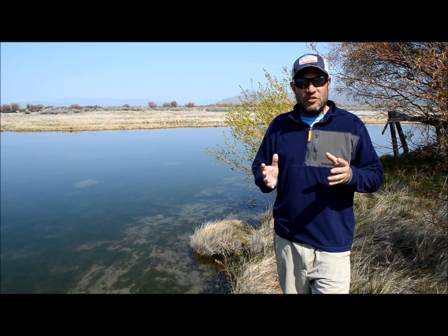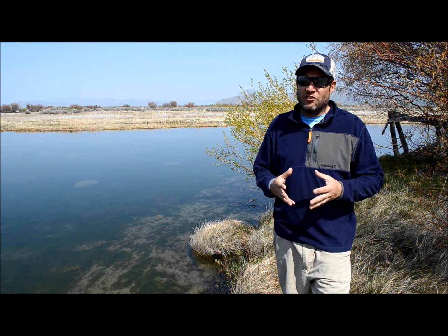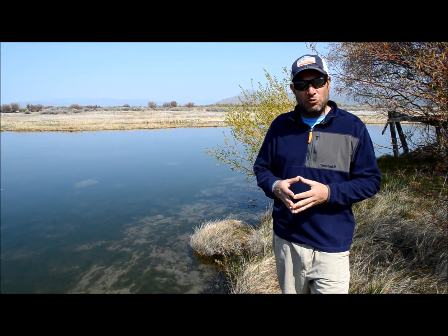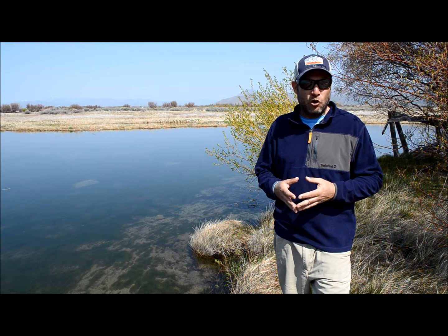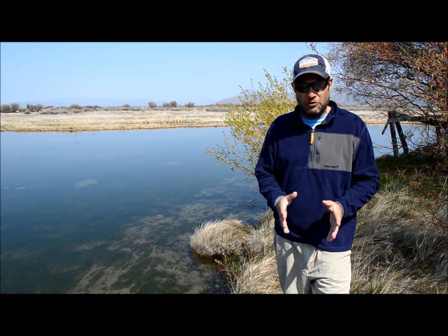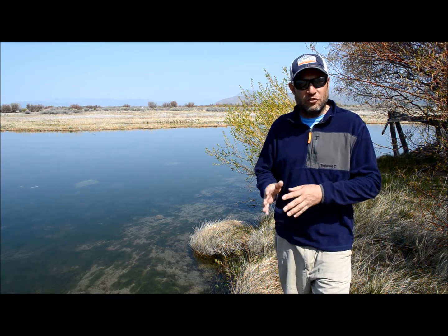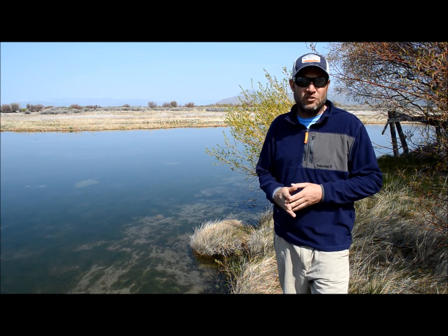Right now we are on the Nature Conservancy and we are in the float tube section. This is the lowest end of the Nature Conservancy property and it's float tube only. The Nature Conservancy is basically broken into two parts. There's a float tube only section where you can only float tube, walk and wade is not allowed. And then there's a walk and wade section where it's only walk and wade and float tubing is not allowed.